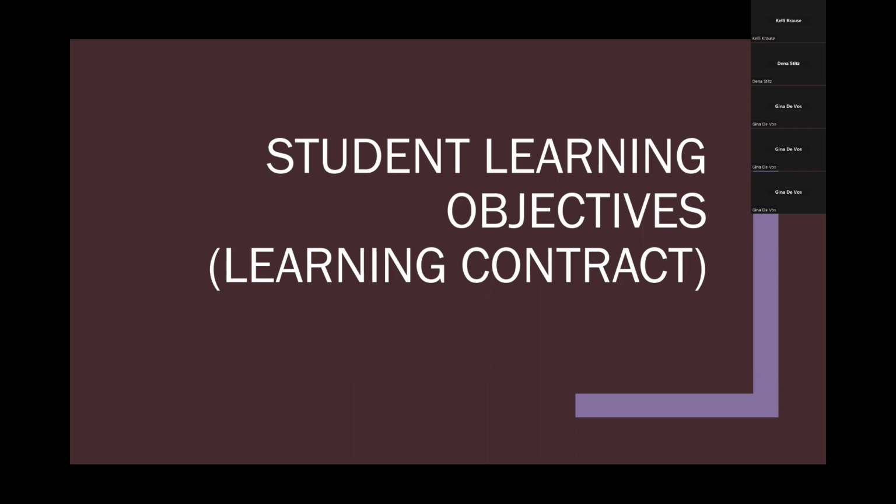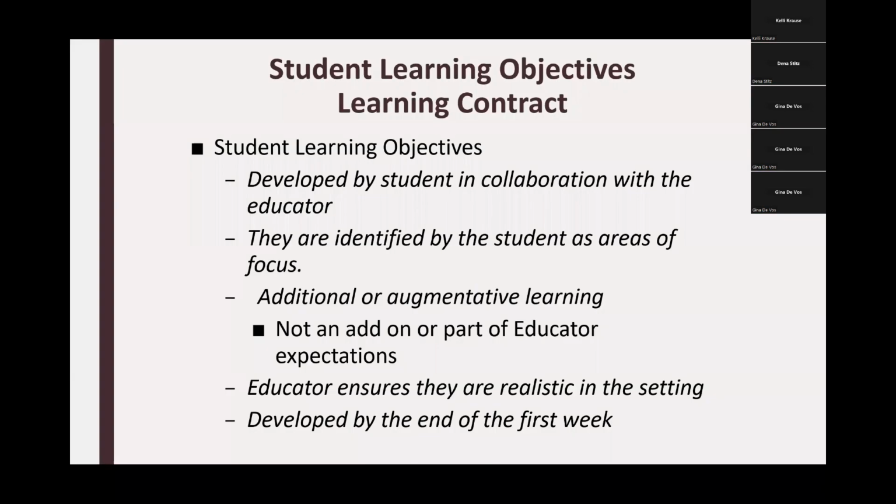Students might, and they do sometimes, carry their learning objectives between placements, and at advanced, they might actually carry one of their learning objectives into practice. So that's really important to know. What happens is that by the end of week 1, students are required to develop a minimum of one personal learning objective for each competency. They're identified by the student as an area they want to focus on. They're really meant to be ideally additional or augmentative learning to the placement expectations that you set as an educator.